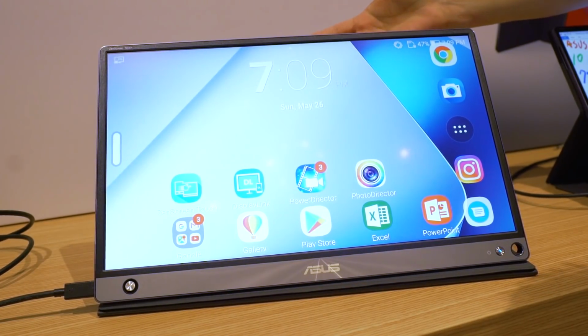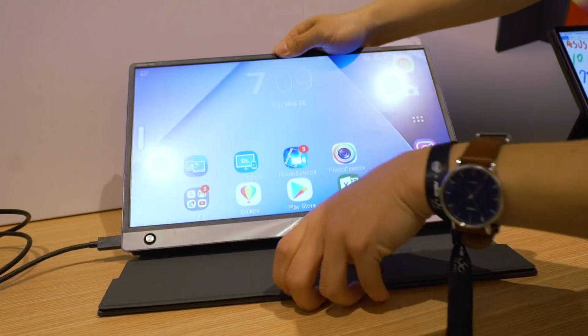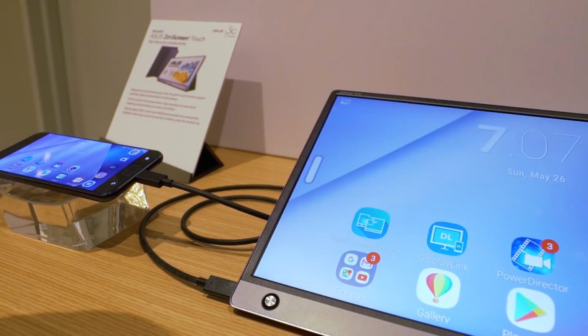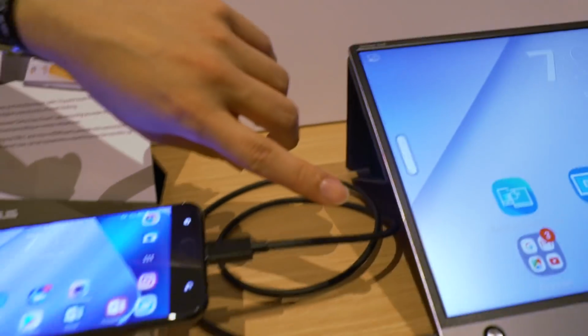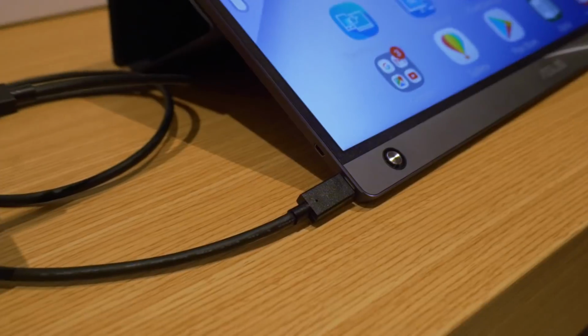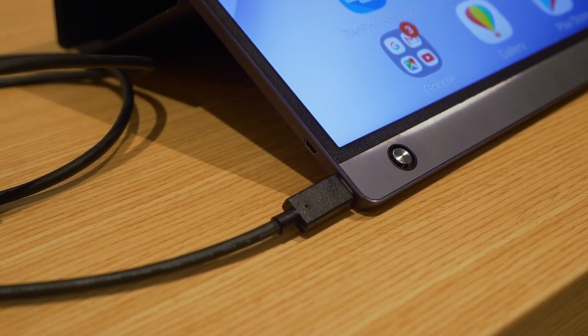So yeah, I guess if I had the ZenScreen Touch, besides having a secondary display for my laptop, I would probably use this alongside my phone. Since my daily driver is a Samsung now, I can utilize DeX with this thin and light portable monitor, allowing me to lighten the gear I bring to the office, especially if all I'll be doing is writing.